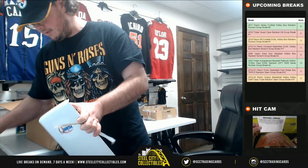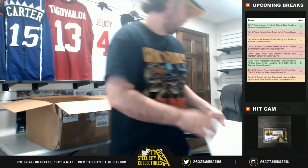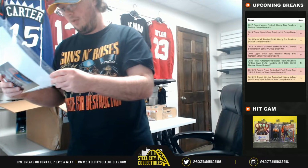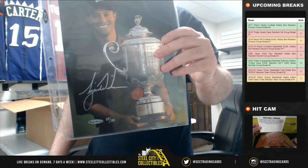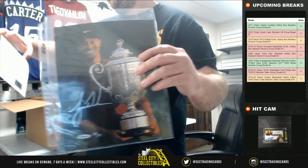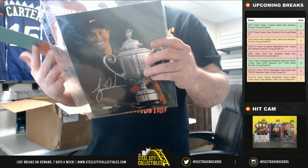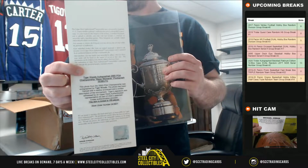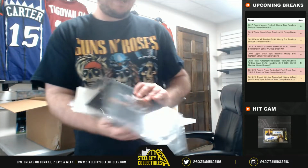Oh, that's a big hit. Upper Deck certified, numbered 88 out of 100. Tiger Woods signed 8x10. Really cool. There's the Upper Deck that comes with it. Tiger Woods 8x10.